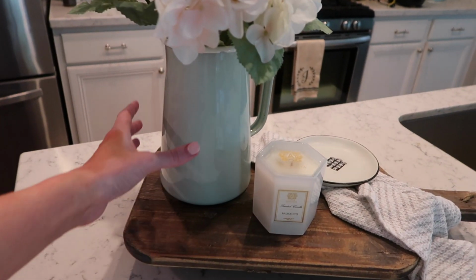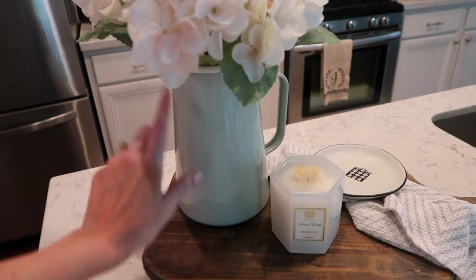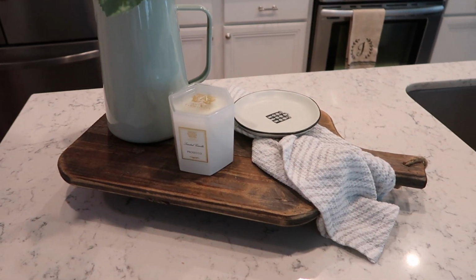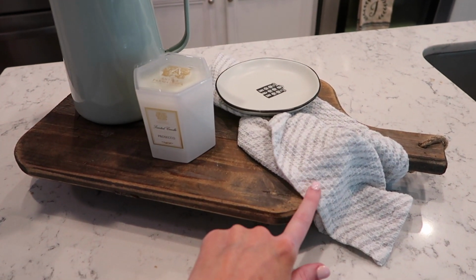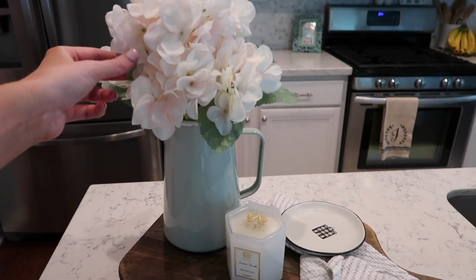I found this at Target. So if you're looking for a cute picture for decor, I was so happy to find this one. And then I just have a few other decor touches. This is actually from an old FabFitFun box. And then I have some faux hydrangeas from Michael's.